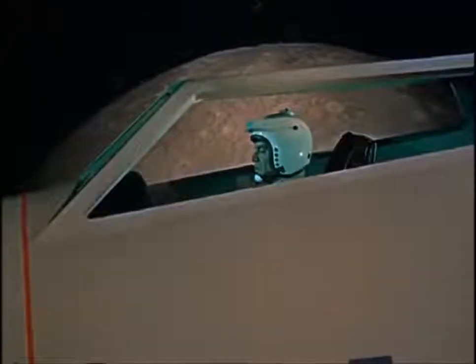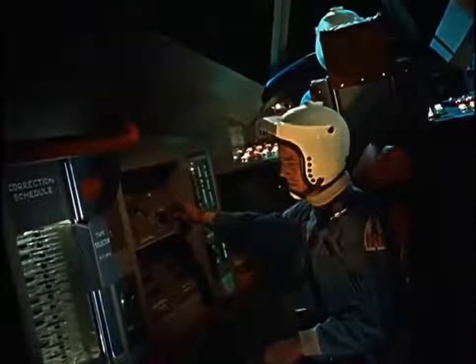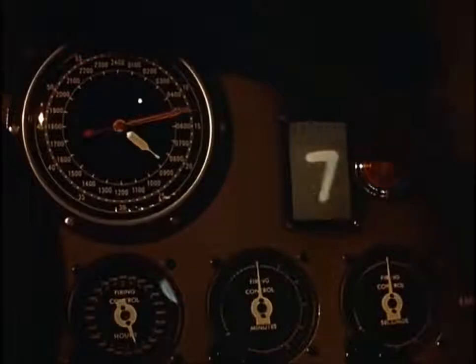As the 116th hour approaches, the navigator must act quickly to avoid a collision with the moon. He starts the tape selector, which will automatically correct the rocket's course by firing the motors for a precise number of seconds.